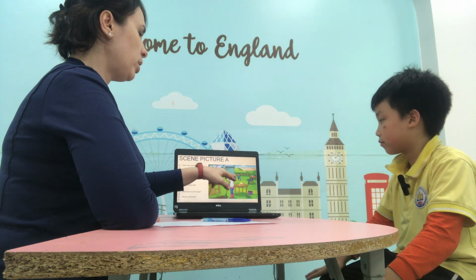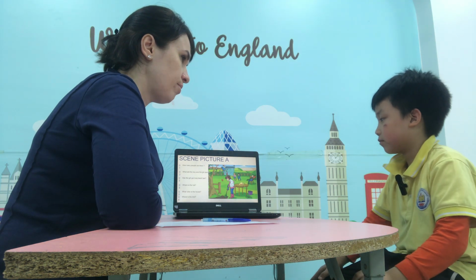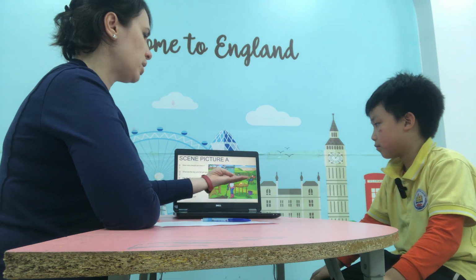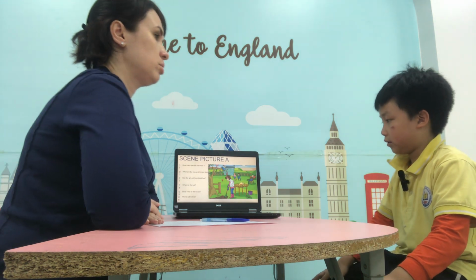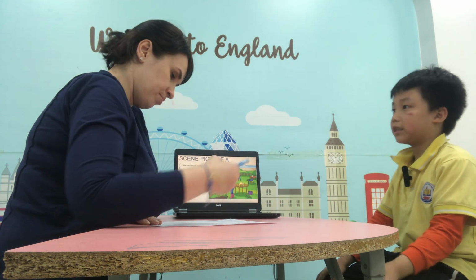What are the boy and the girl doing? Tom, what are they doing? What are they doing? The boy and the girl. Is. They are. They are. Play basketball.